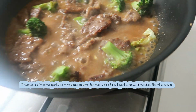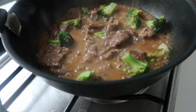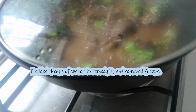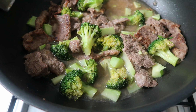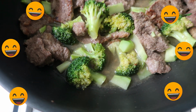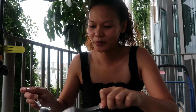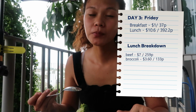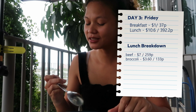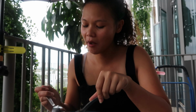Here's what's cooking. I bet it's too salty because I ran out of garlic, so I'm using garlic salt. How much water I removed? I think it's 3 cups in total. But now it's looking so pale. Still edible though. Let's see how good it is. The broccoli is actually delicious. Salty, but it's a good salty.